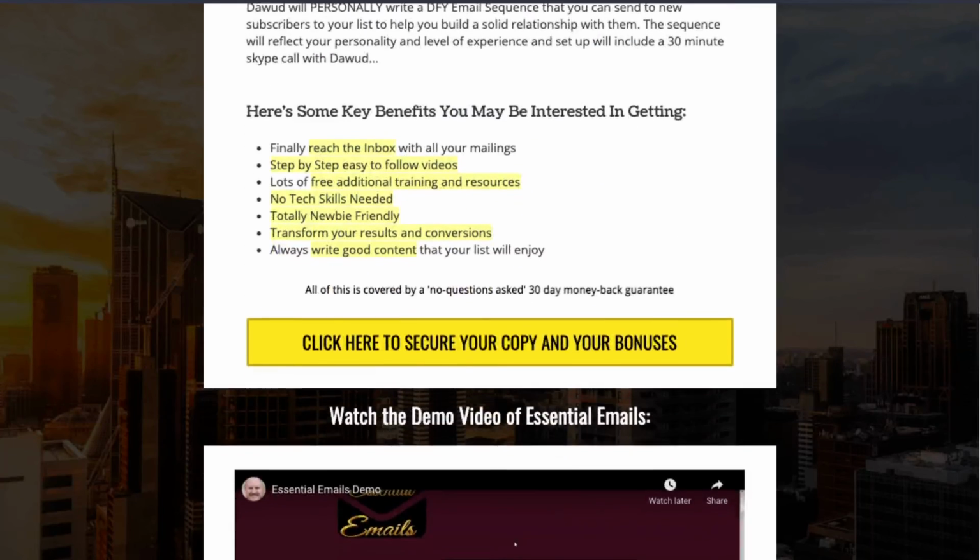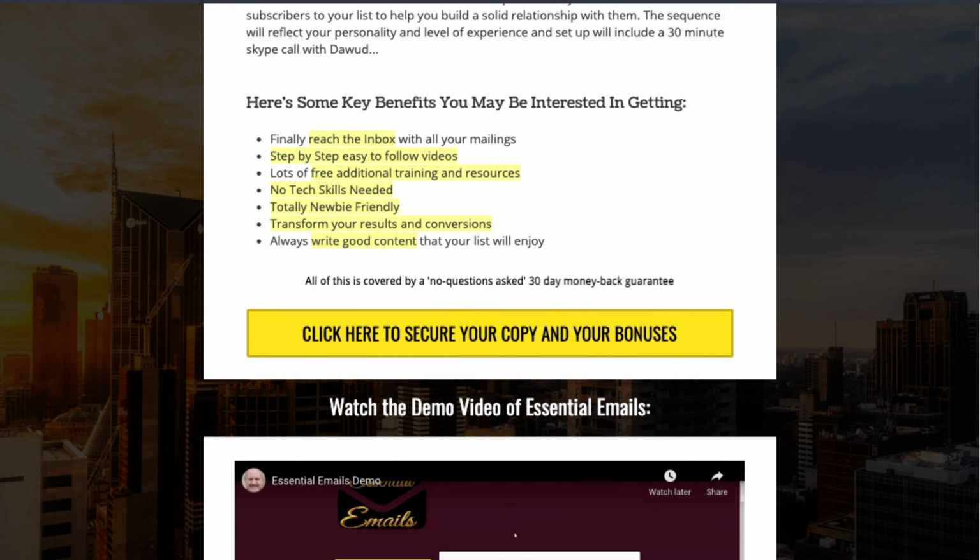Some of the key benefits are you're going to start reaching the inbox a lot faster, with step-by-step and easy to follow videos. Lots of free training and additional resources are in there. No real technical skills needed. It is totally newbie friendly. It's going to transform your results and conversions, and you're going to always be writing good content that your list is going to enjoy. And again, they have a 30-day money-back guarantee.